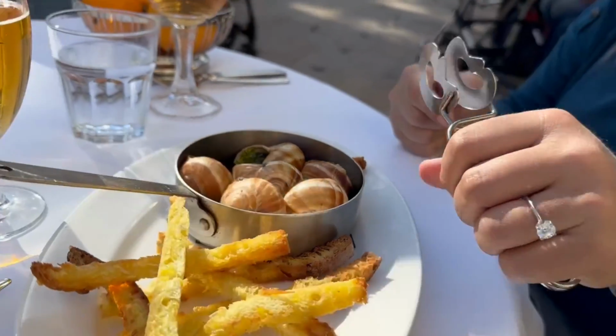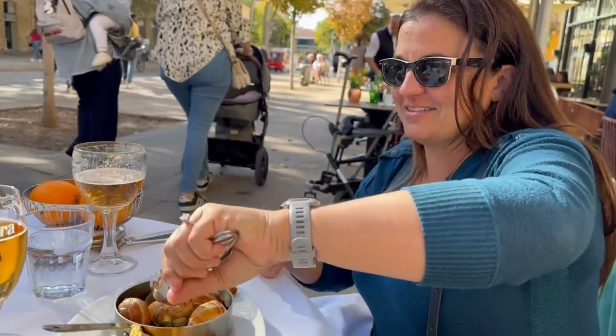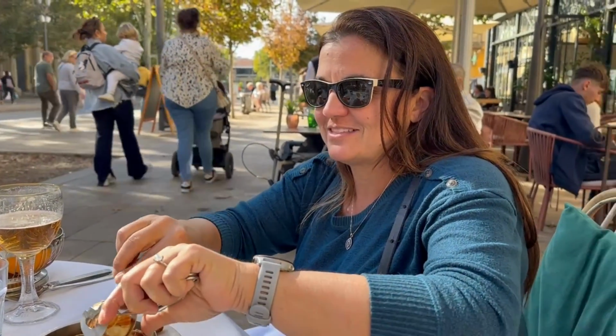You know what we forgot to do, though? Best bite. No, we already did that one. Best moment of the day. I can tell you mine. Go. Mine was using that escargot clamp for escargots, again, in France. It's similar to the macarons. Like, you're in France, how cool is that? It's so cool.